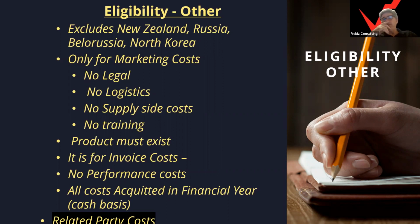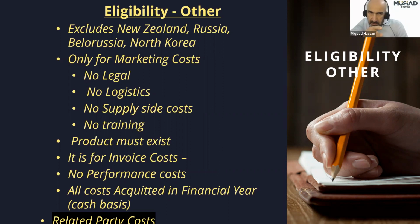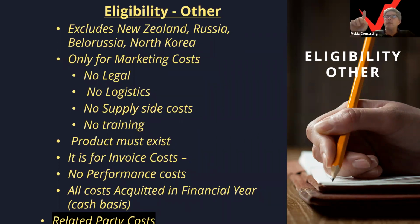Okay. Perfect, thank you. And I have another thing on this slide, just to clarify my understanding. Here it says no training, but I think training for marketing purposes does qualify. Just to clarify this to the audience, correct? If the training was for marketing purposes. Okay, very good point. Training for a representative body, which is what Muziad is, is an eligible expense. That's training in export services.